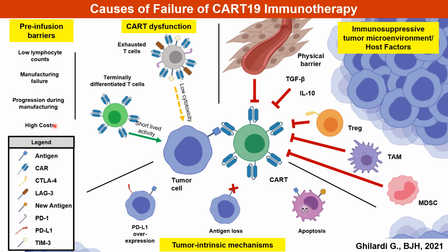But if we look at the more biological reasons for failure, I think there are three main categories, and of course, there are overlaps. The CAR dysfunction, the dysfunction of the T cells, is a really important factor that might affect how the T cells work. Exhausted T cells, for example, are known to have decreased toxicity and also not be able to persist long term or survive the toxic tumor microenvironment. And likewise, T cells that have gone through differentiation and are terminally differentiated might not have an optimal anti-tumor effect.